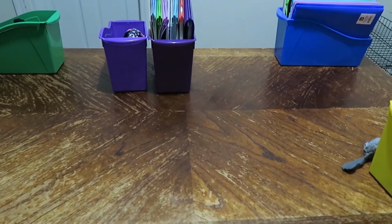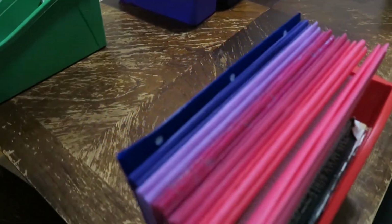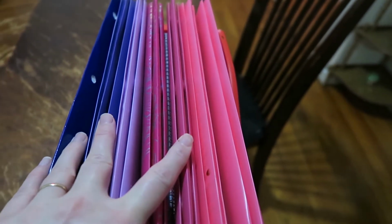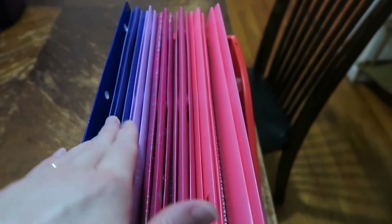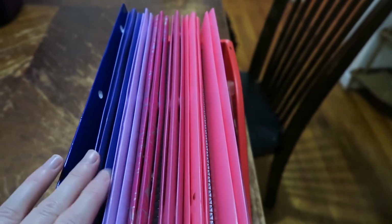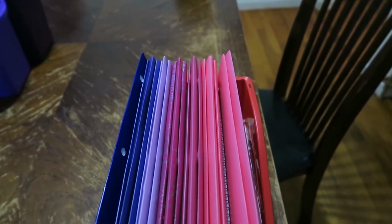What they're doing now is they bring their bins in here. These are the ones I showed in the video a couple days ago, or you'll see it a couple days ago. This has their floppy folders in it for their individual subjects. And I love that hers are like color coordinated and mostly pinks and purples. But they have one for each of their core subjects. They also have spiral notebooks for creative writing.